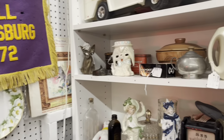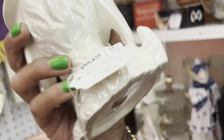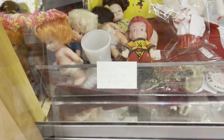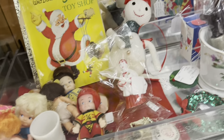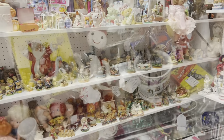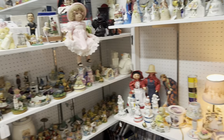I think this gets me every time, this Lepton dog, so cute. $35, that's about retail on that. Love all the little peewees, and that Santa's, the snowman's pretty cute too. You know, there's a lot to look at, but it looks like it's all pretty much new.